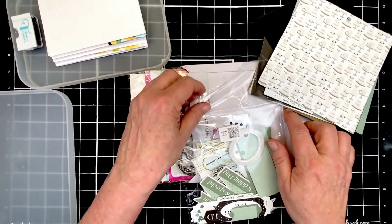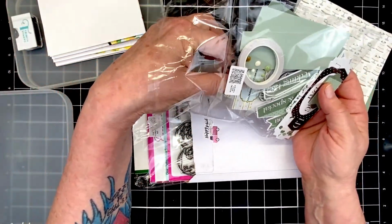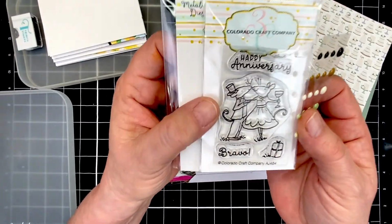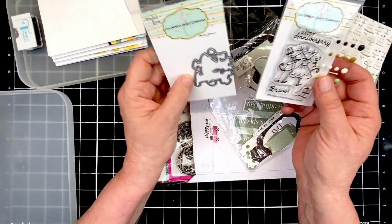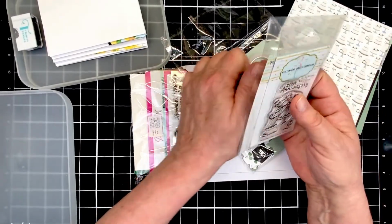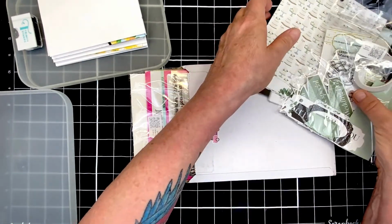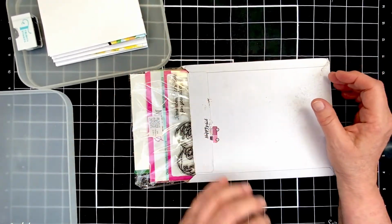In case you didn't want to use a ready-made one, there's all this ephemera, which I'm not going to pull out because we have to make cards today. She also sent this time with this kit the Colorado Craft Company, the little anniversary mice, and the little coordinating die, and these little enamel dots, and some double-sided sticky tape. But for today, I used the kit from last month, and they're going to be different for every person and different every month.